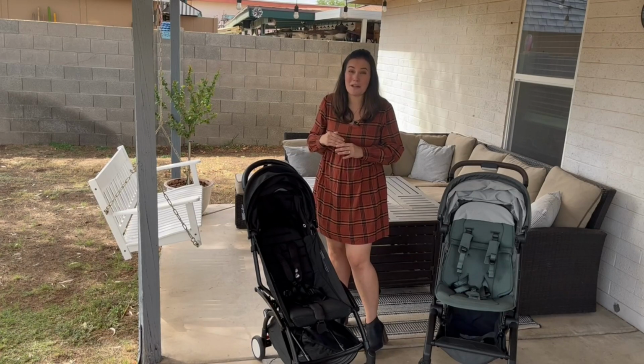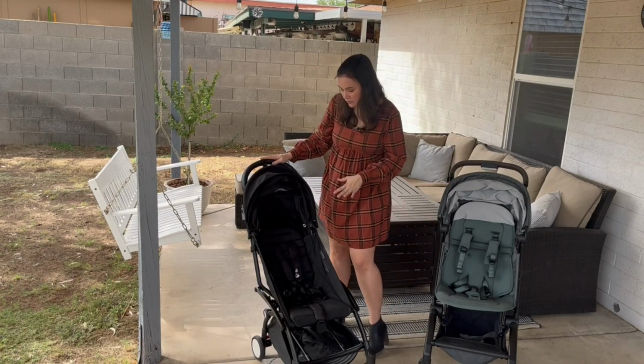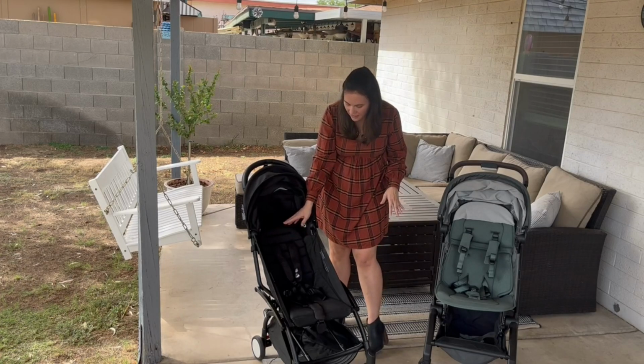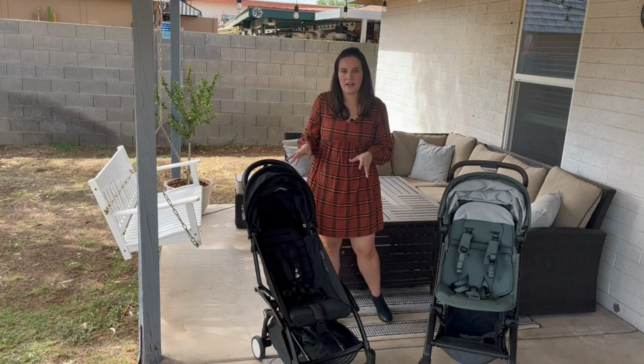In fact, it's one of the worst, most upright reclines of all the compact travel strollers of its competitors right now. It also does not necessarily have a super high seat back, and I'll get into the buckles in a minute, but I just think overall the seat on the Yoyo leaves some things to be desired.